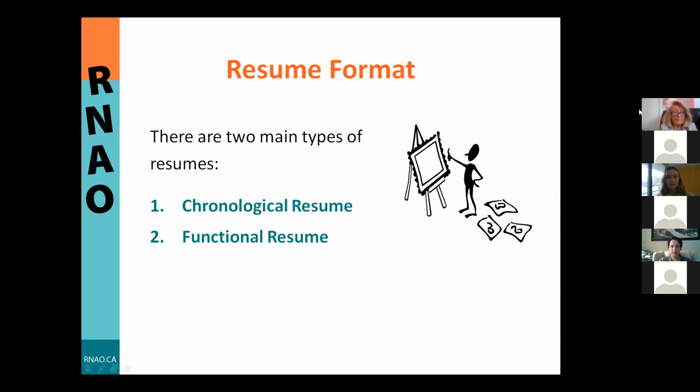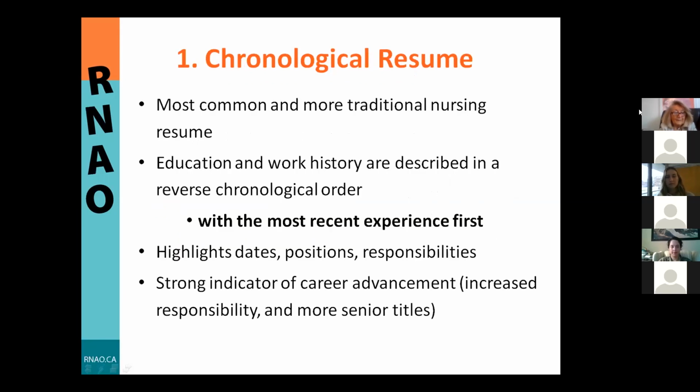There are two main types of resume. There's the chronological resume, which is the most popular one, and there's a functional resume. The chronological resume, like the name says, is basically listing your work history in chronological order with your most recent experience at the top. It highlights the dates, your position, and your responsibilities. And normally with a chronological resume, with your last job being at the top, it's usually a strong indicator of your career advancement, your increased responsibility, and of course at the top, it'll have more senior titles.